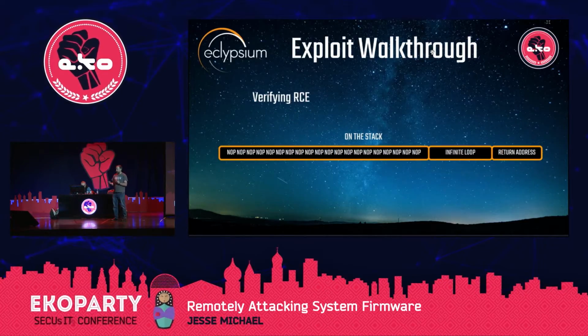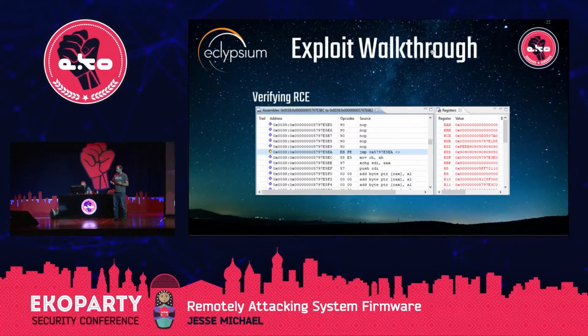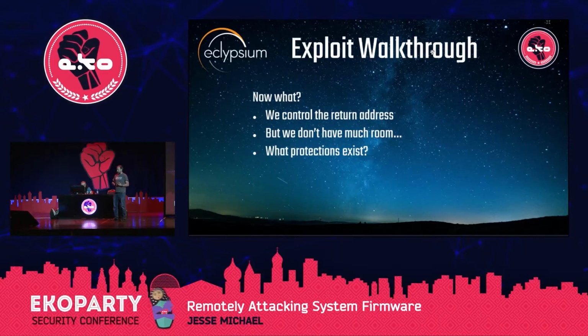But in order to verify that we actually have code execution in the first place, we'll just do a simple payload that's just a nop sled, an infinite loop, and then our return address that we're going to jump to. And that works. We basically verified that, yes, we can land in our nop sled, and we are actually executing instructions on the stack. So we have an executable stack, which is pretty cool, and we can jump to our payload.